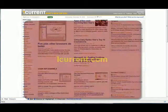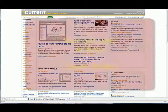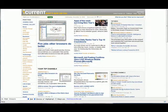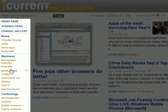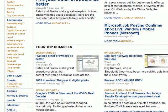The second product that I'm going to talk about is Icurrent, and Icurrent is presently in beta, and I do have 2 invites left. In fact, I'm sure I can ask the guys at Icurrent for more invites. This is one of my favorite programs to bring back news. In fact, it's replaced my RSS reader for reading news about blogs because you can choose your own subjects. If you look over here, I have information about the newspaper industry, about Roth IRAs, about Twitter, Qualcomm, Guy Kawasaki, digital cameras, the future of books, Droid, Bing Maps, and it goes on. And it is really presented very nicely.